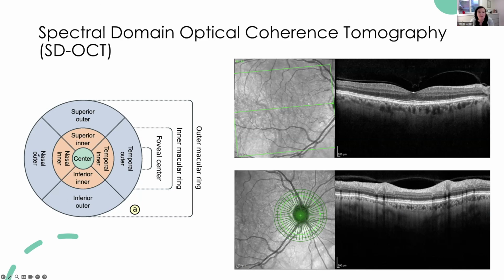And we look at different areas. We separate the retina into different fields. That's not super important to know, but basically we have a standard way that we assess the thickness and volume of each of these layers in each of these fields.